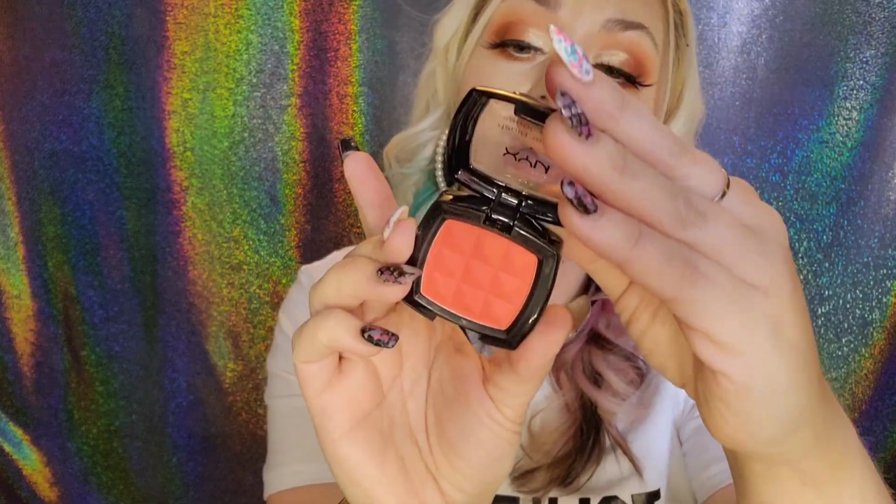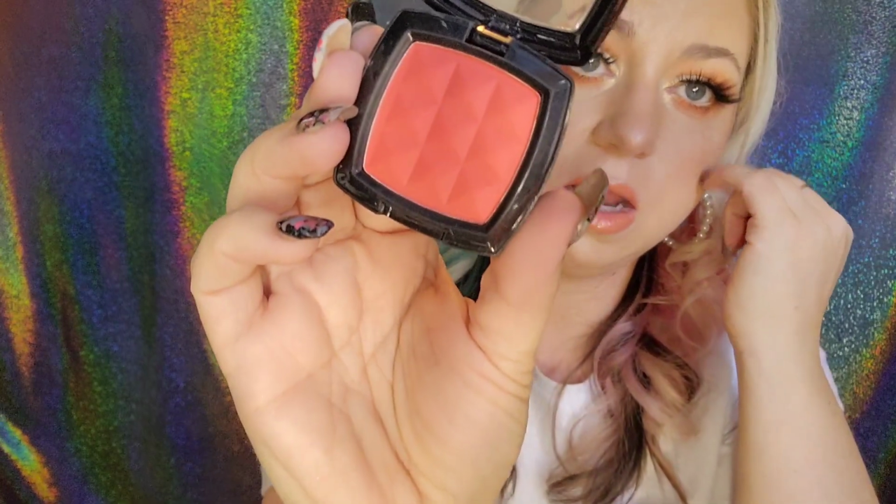And this is the NYX Cinnamon. And it actually is showing up really true on camera, which is really cool. It's a red blush. It's a corally red blush. So the name is Cinnamon, and like I said, it's like a firecracker on your cheeks. I love this for fall and summer because it looks great.